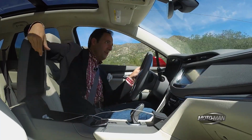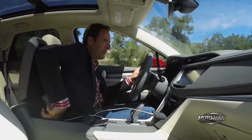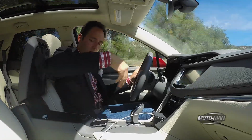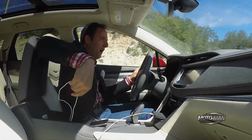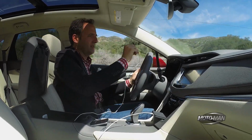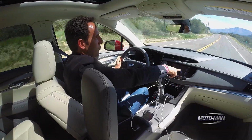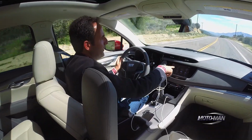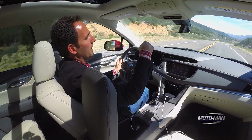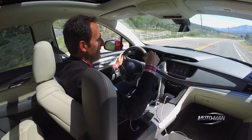But check this out. We're going to try this. Please don't try this at home. I know you guys complain in the comments about it. Notice I'm paying attention. My eyes are on the road, and I have another device here. Notice, it's another cable. It's still white, so it's kind of confusing, but it's not an Apple device. Notice this switch to the Q system. Now this has got the faster processor that we experienced in the CTS first, and then the CT6.